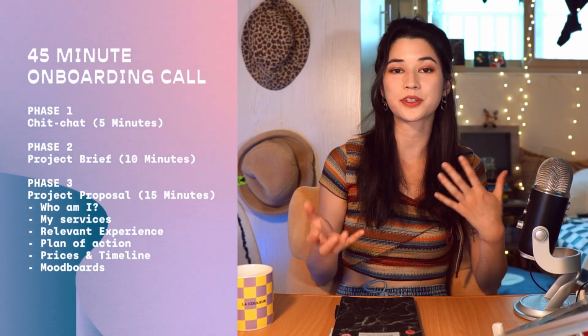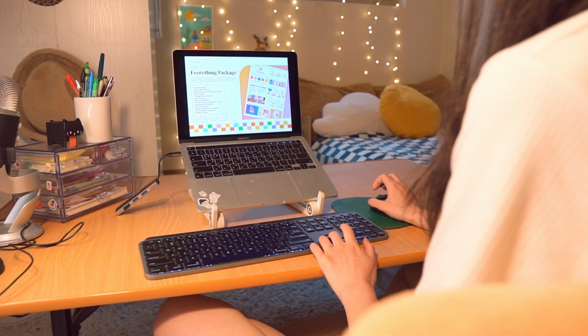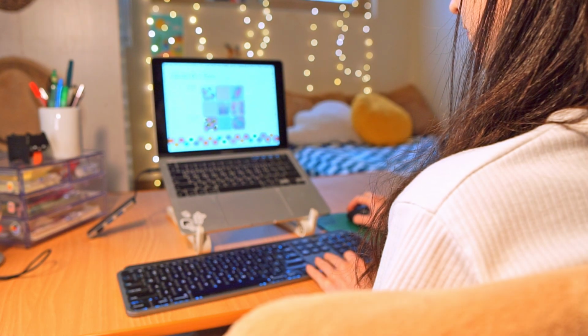And then I like to present the project proposal, and we go through each step of the document. If it has a lot of text, I don't really read the text. I just talk about who I am and what services I provide, then jump straight into what I can do for them. Then we get to the mood board presenting phase, where I talk about my findings with their questionnaire and, if I have an idea in my head already, the kind of vibe and tone that I think we should go for.